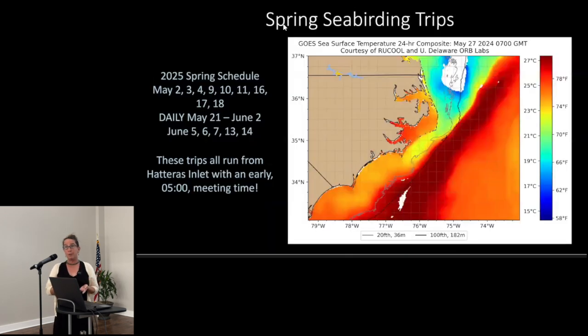Sometimes the temperature break could be 5 degrees Fahrenheit, sometimes it could be 3, sometimes it could be 7 degrees, just depending on the conditions, the wind, the current, everything else. But the spring can be a nice time to get some really interesting features like that, where you have those temperature changes. It can be very good for nutrient upwelling and for seeing seabirds.